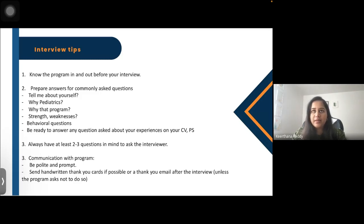So why that program? You look into the program's website or the place and everything, and your strengths and weaknesses, and what you're going to bring to the program. This is really, really important. Make sure you discuss strengths the same way you write in your personal statement, telling them a scenario, explaining your strengths in that way. And weaknesses, we all have weaknesses, so don't say that I don't have any weakness. Just tell them anything genuinely, whatever you have. For example, public speaking, or it could be anything.